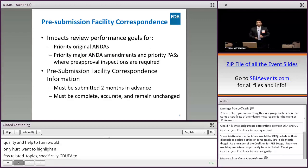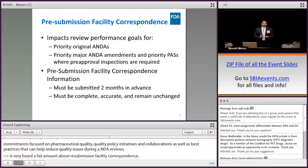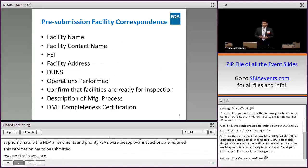So you've already heard a fair amount about pre-submission facility correspondence, so I'm not going to spend too much time on this. As Ted and Cook have mentioned, it impacts the review performance goals for priority original ANDAs, as well as priority major ANDA amendments and priority prior approval supplements where pre-approval inspections are required. This information has to be submitted 2 months in advance, and because it impacts FDA's facility assessment, it's also very important that this information is complete, accurate, and remains unchanged.